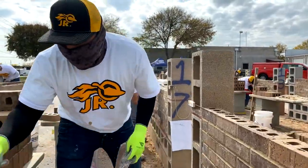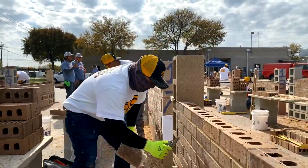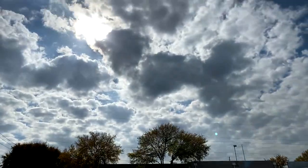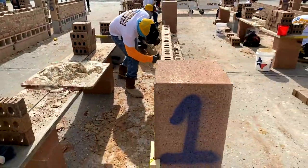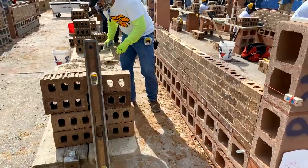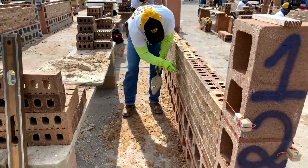He's going from carrying mud up to the wall to laying brick, am I right? There you go. Thank you. These guys are rapidly doing what they can do, not giving a lot of time. Martinez here doing his very best to fill in voids and get that wall looking smooth.